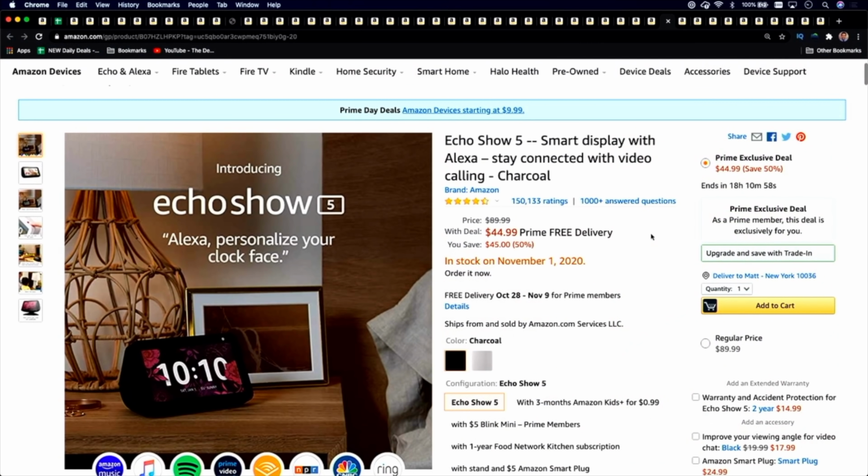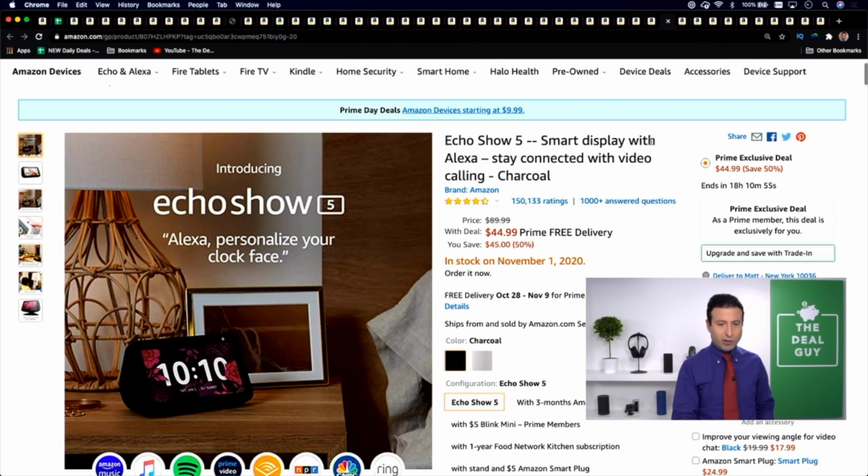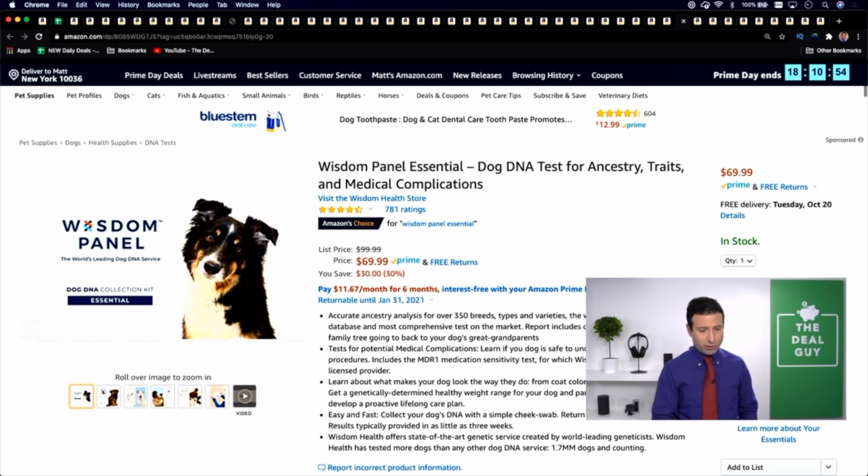Continuing on, Echo Show 5, $89.99 down to $45, 50% off. The Echo Show 5, great for a nightstand, with that Amazon Alexa voice service connectivity. This was trending, so I'm just showcasing it.